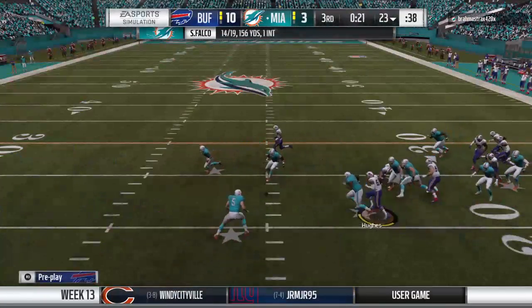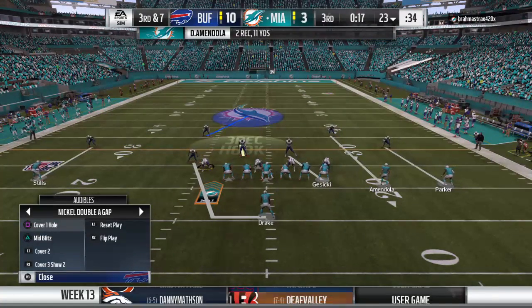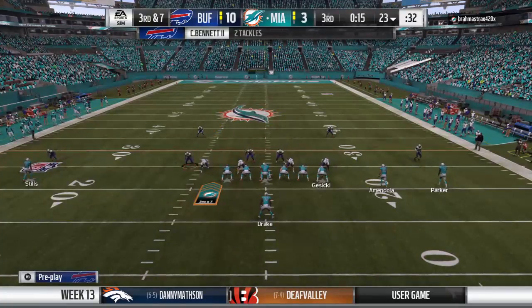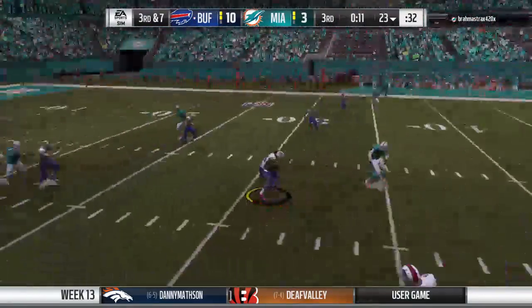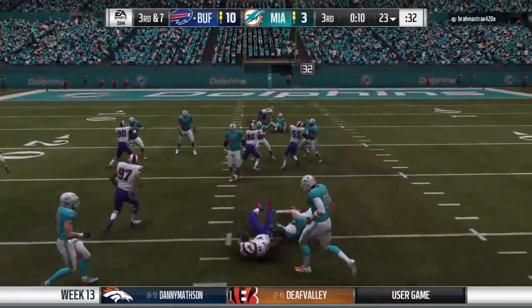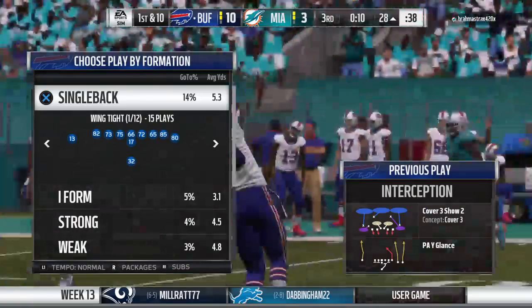Pretty nice move, but not a ton of space there. They stop him shy of the 25. Only 3 yards on the catch. It's third down. The play-action fake. They'll look to throw. And his guys are going to get the football at the 28-yard line.